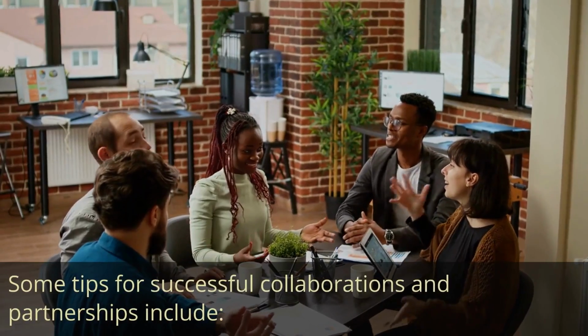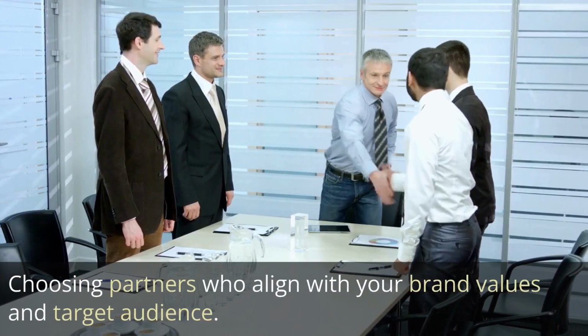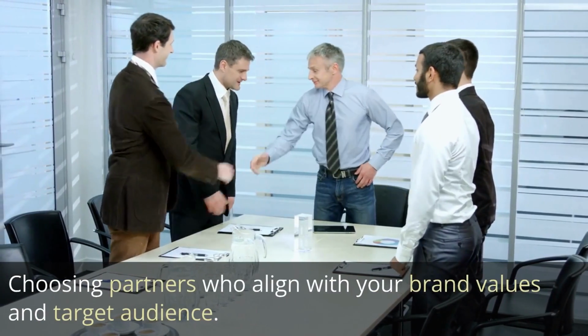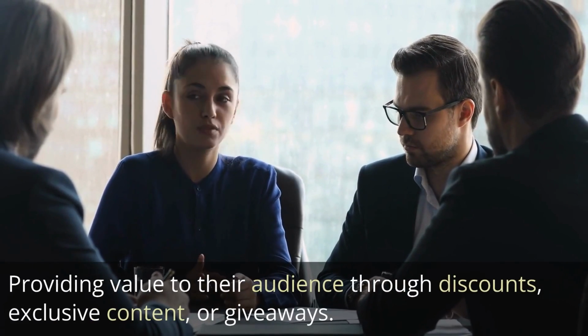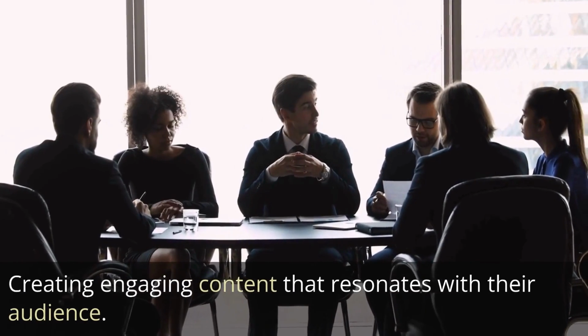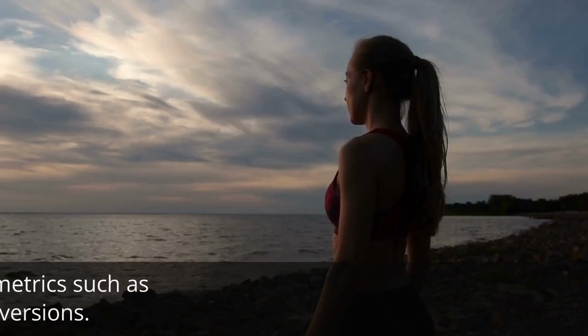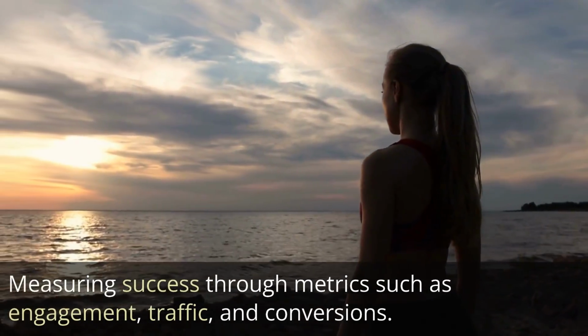Some tips for successful collaborations and partnerships include: choosing partners who align with your brand values and target audience. Providing value to their audience through discounts, exclusive content, or giveaways. Creating engaging content that resonates with their audience. Measuring success through metrics such as engagement, traffic, and conversions.